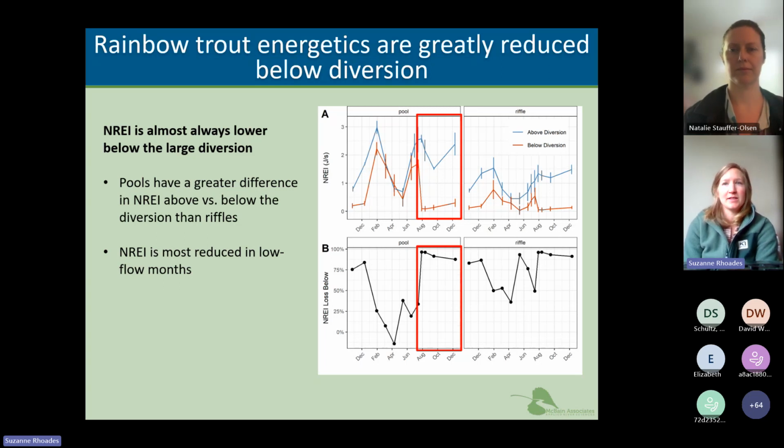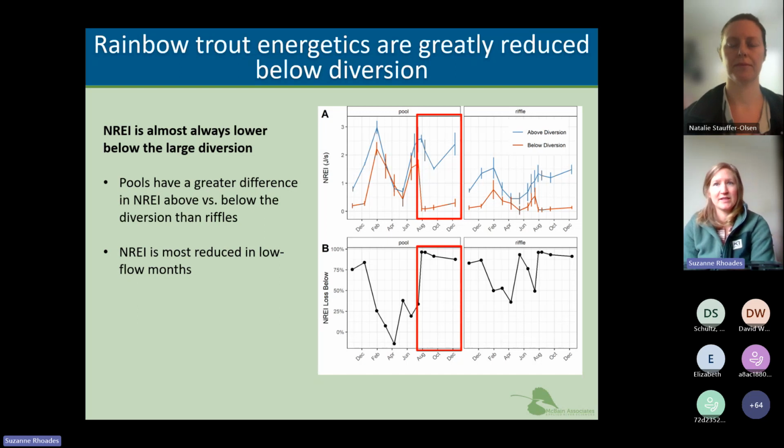In a riffle, it's a worse foraging place as estimated by the model, and so they are worse, but not quite as bad as the reduction in NREI in pool habitats. So moving forward, we'll mostly focus just on pool habitats because that's the more conservative habitat to think about. And we found that NREI was most reduced in these low flow months. So in these really low flow months of July, August, September, and even in December in this particular year, we found that NREI was reduced by over 80%, almost 90% in these low flow months, especially in the pool habitat.